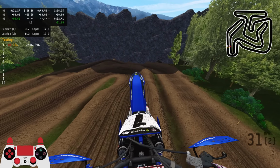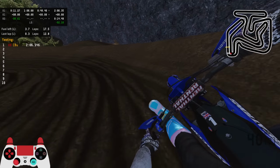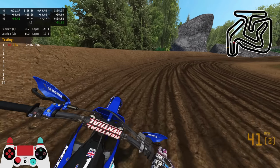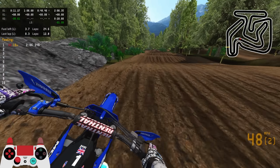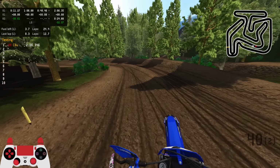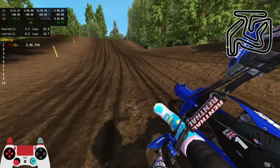I think for how steep the jump faces are, I feel like the jump length might be a little bit on the short side, but that could just be a 450 perspective. I think on a 250 or even 125s, you could have a lot of fun around it.